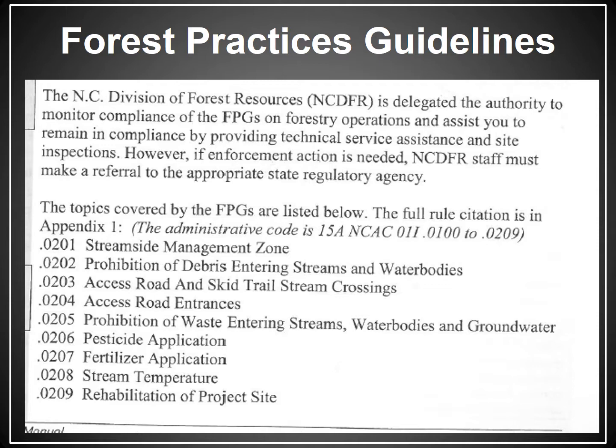202 refers to woody debris in streams and water bodies. You can't have tops and limbs left in a stream. It can result in flooding. It can result in altering the hydrology of the stream. And so that's also something that is accounted for in the FPGs.